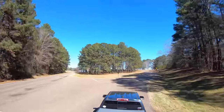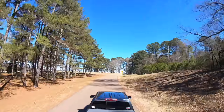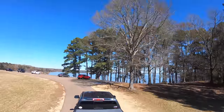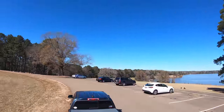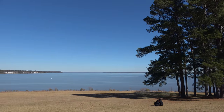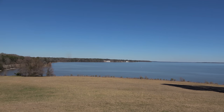We're gonna stop here at the Ross R. Burnett Reservoir Overlook. You see, none of these have any marked oversized parking, and there's plenty of room, so I don't see why not. I imagine that this is a great place for Jackson locals to come and relax, overlooking the reservoir.